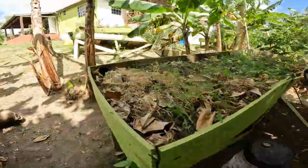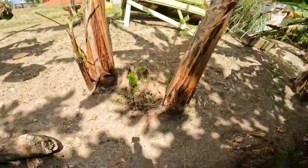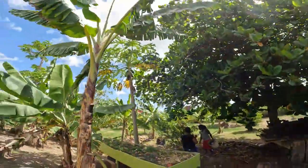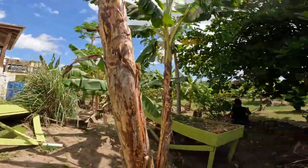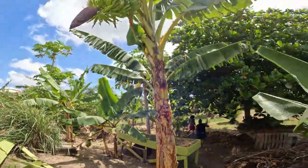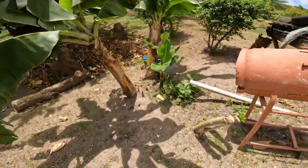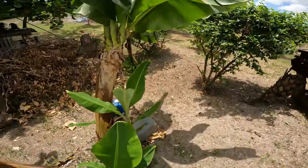We have some beds here, but we're going to, you know, figure it out. Because as you see, one drop down. We have the plantains right here. It's coming up. Bananas, five fingers over here.